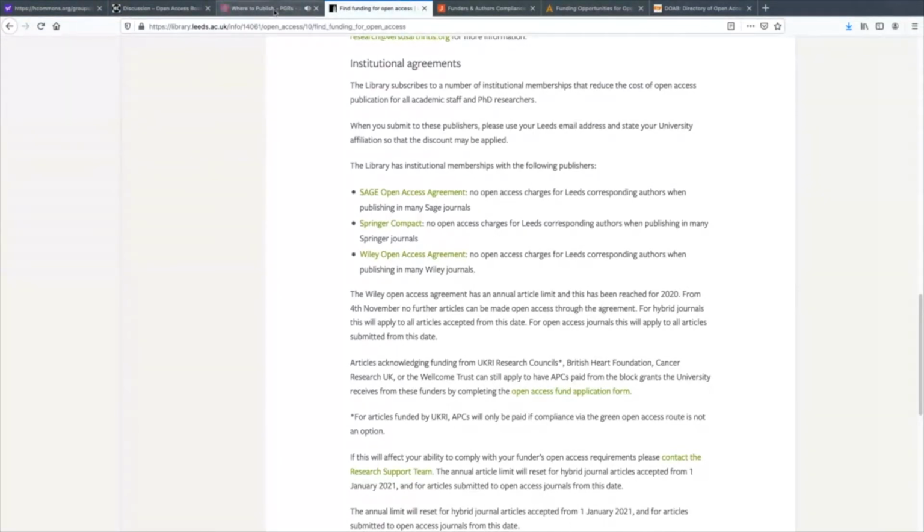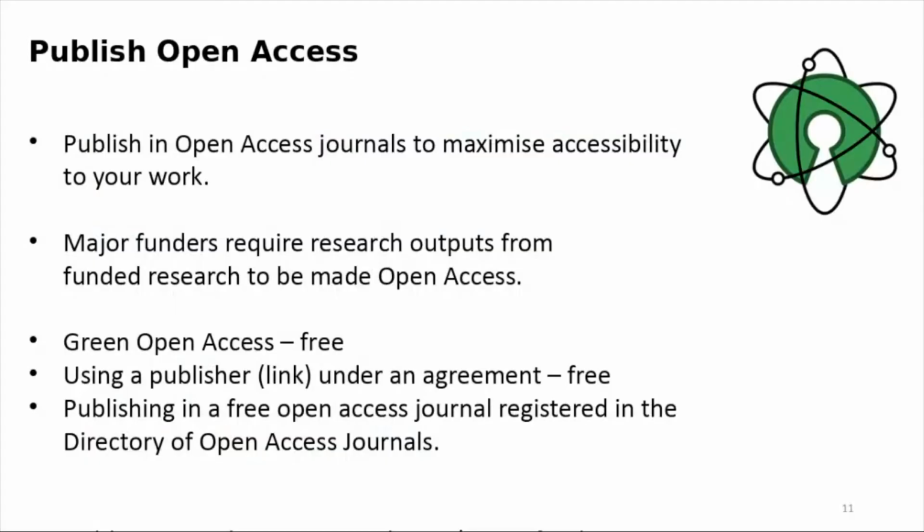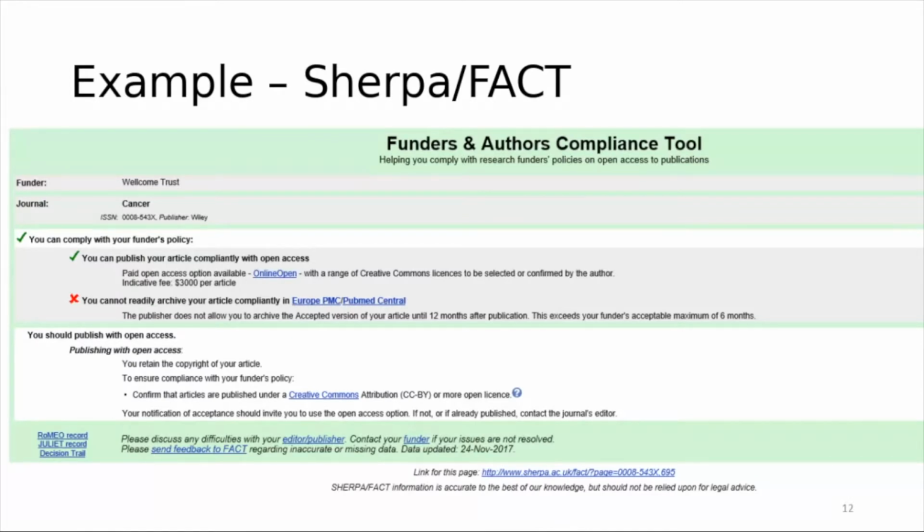So I'm just going to go back into the slides now. Another good way of finding free places to publish, you can find free open access journals using the directory of open access journals. So this is a directory of open access journals all over the world, and you can find free open access journals using that resource. You can also, so if you are funded now or in the future, you can use a tool called Sherpa Fact just to check that your place of publication is compliant with your funder's open access policy. So I'll just show you that now.